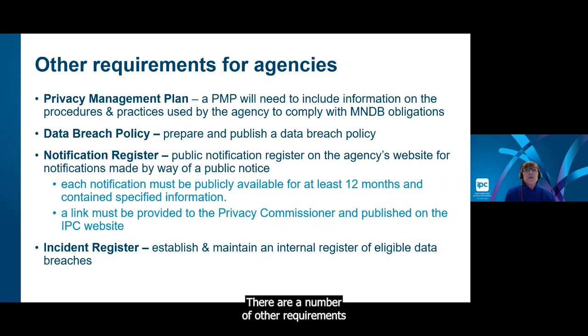There are a number of other requirements for agencies under the scheme. So an agency will need to review its privacy management plan to update it to include information on the procedures and practices used by the agency to comply with the MNDB scheme. An agency will need to prepare and publish a data breach policy. An agency will need to have a notification register for public notifications, and they will need to have an incident register for their own internal use of data breaches. Next slide, please.